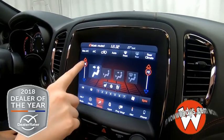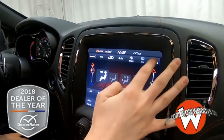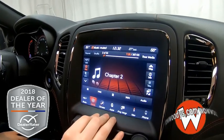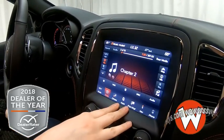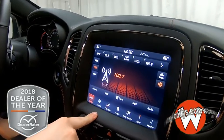You also have your climate controls, which are dual. You can have them set the same or different, so to your liking. You also have your rear climate controls right there. And then your media center. So this controls your rear entertainment system and all of your devices that you hook up. And then here, of course, is your radio.